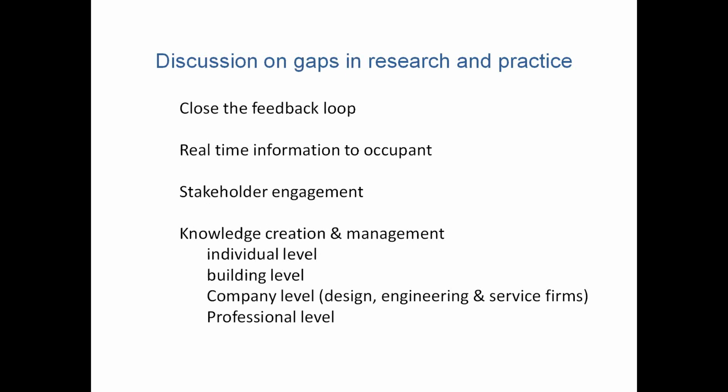So overall, my team's research effort, collaborating with the university's facility team, is that we want to close the feedback loop, so the findings from the POE can go somewhere. And we want to give real-time information to occupants in a way that becomes something facilitating, not just to tell them these are the few things that you should do, but actually enable them to come up with innovative ways to not only contribute to the building's energy consumption conservation, but also help them to create the kind of work environment that they need to perform well.